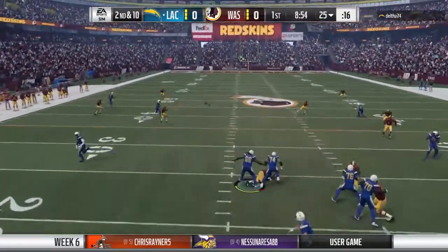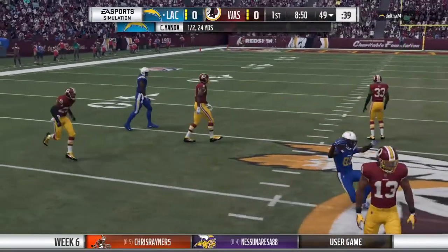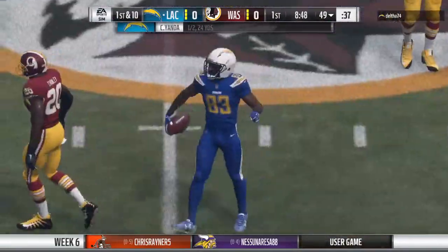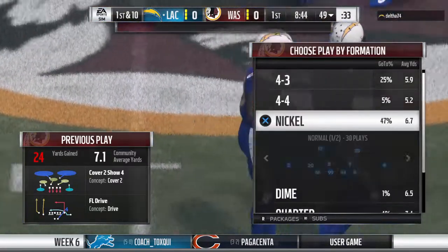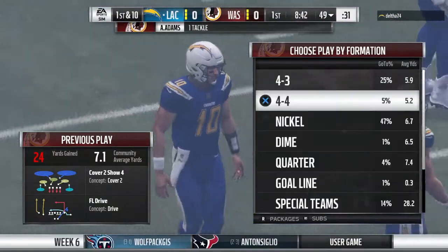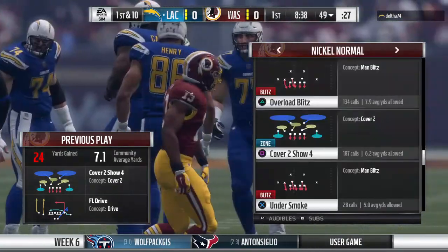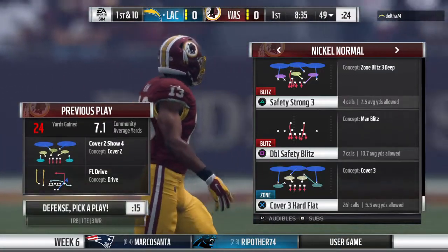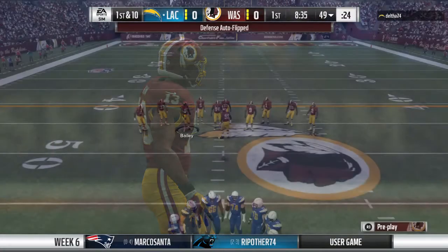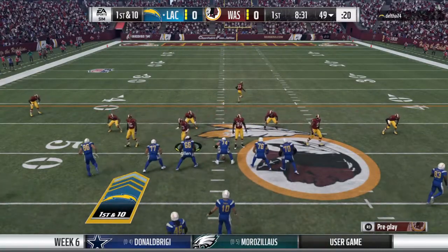Set up to throw. Wide open receiver, complete. And he takes this one just shy of midfield all the way to the 49. That one goes for 24 yards. So after that big gain, let's see what else the offense has up its sleeve.